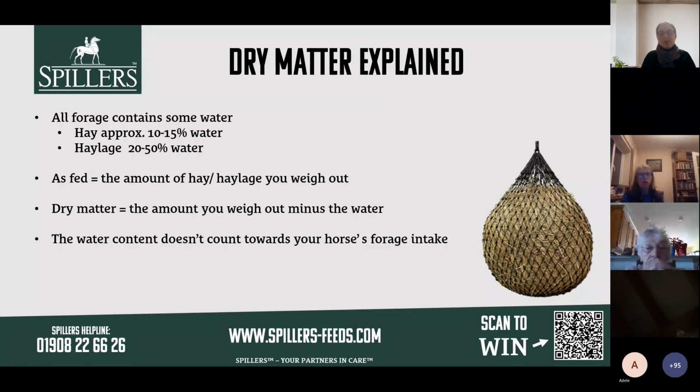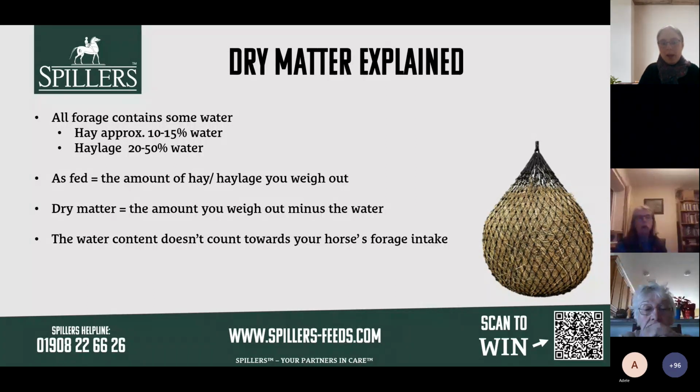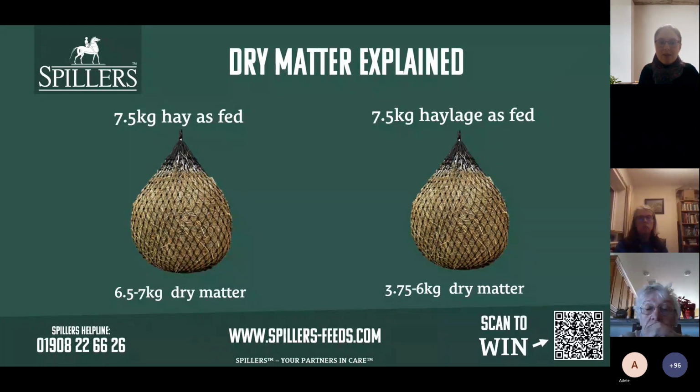The term as fed, or sometimes we use the term fresh weight, is the amount of hay or haylage you weigh out. Dry matter is the amount of hay or haylage that you weigh out minus the water. So the water content doesn't count towards your horse's forage intake, which means you need to adjust the amount you feed according to the water content. So if, for example, you weigh out 7.5 kilos of hay, in dry matter terms, that's only 6.5 to 7 kilos of dry matter or actual hay.